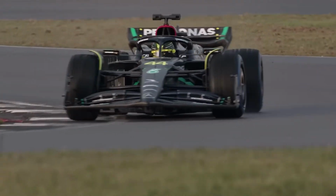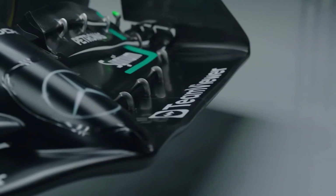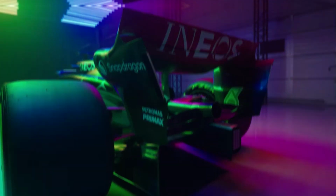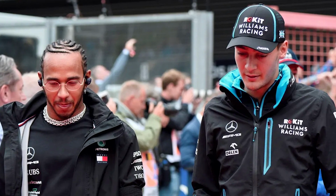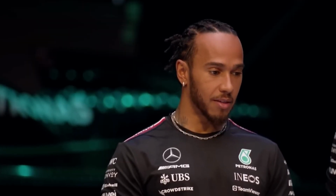Mercedes drivers started the race for Monaco GP from P6 and P8. Not the ideal positions, especially on a track where overtaking is hard, but both Hamilton and Russell gained positions in the race and finished on P4 and P5. Hamilton was satisfied with the result.